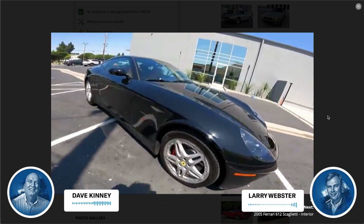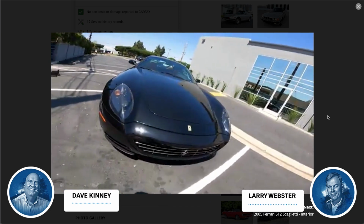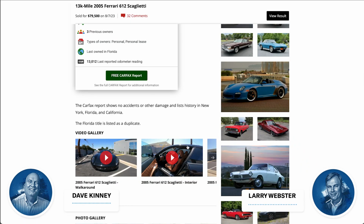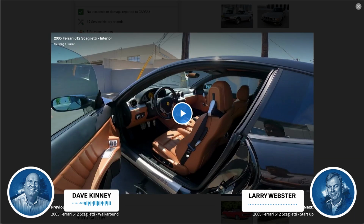But is this a comment on the service being terrifying? It has a 533 horsepower V12 engine, so that alone is worth something. But is it the scare of what it's going to take to keep this thing on the road? Is that what keeps the prices suppressed on these things? There's some thoughts about that.